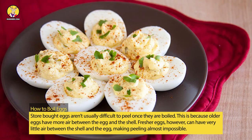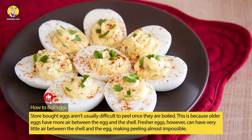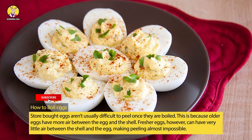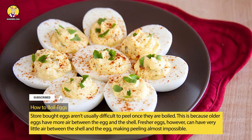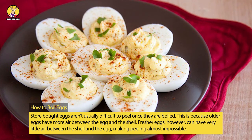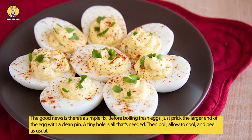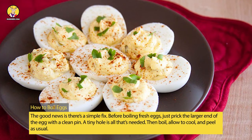How to boil eggs. Store-bought eggs aren't usually difficult to peel once they are boiled. This is because older eggs have more air between the egg and the shell. Fresher eggs, however, can have very little air between the shell and the egg, making peeling almost impossible. The good news is there's a simple fix.